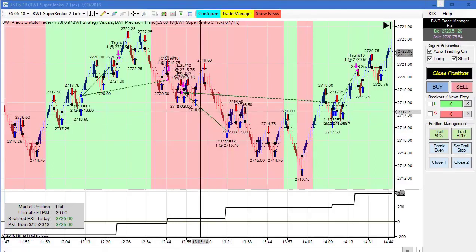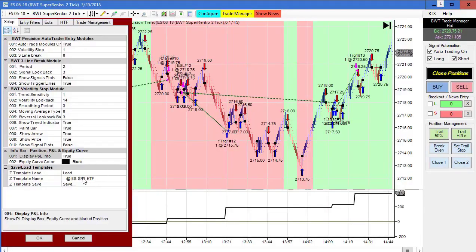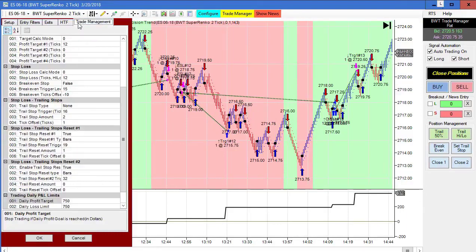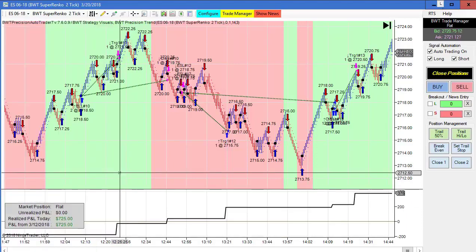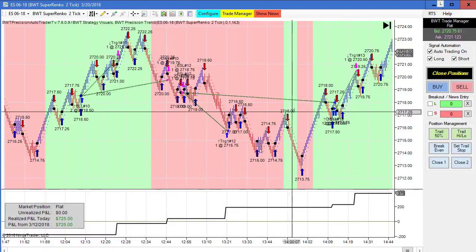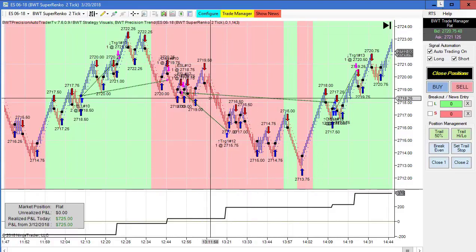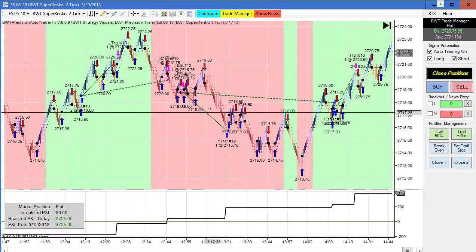Okay, next up is the Emini S&P on a Super Renko 2-tick with a 4-tick Super Renko higher time frame. And here's the template for this chart, and we've seen this quite a bit. This only has a goal of 750. It's only 2 contracts, so it's 375 per contract. And this obviously hit its goal, did 725 for the day, and we had some slippage, but the higher time frame preventing trades in the opposite direction.